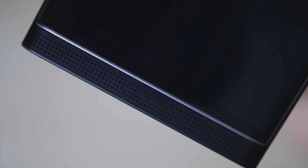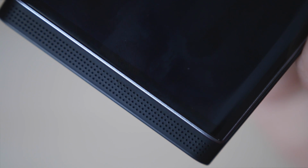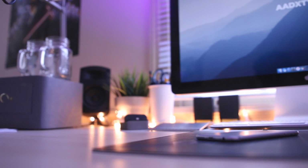I think the last thing that I'd like to mention is the fact that it has a front-facing speaker. Now, this is a terrible speaker. It's not good at all. There's really no clarity in here. It's very distorted. It doesn't go up very loud either. But the fact is that it's a front-facing speaker, and even though it's a single speaker, at least the audio is coming towards you, and I thought that was an interesting addition.